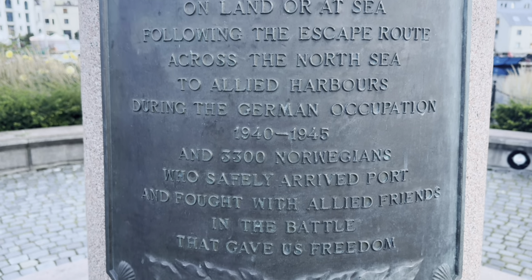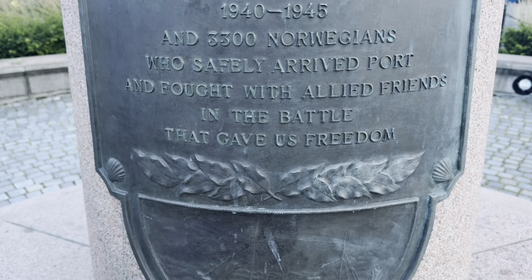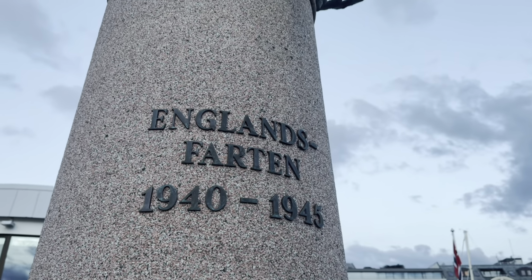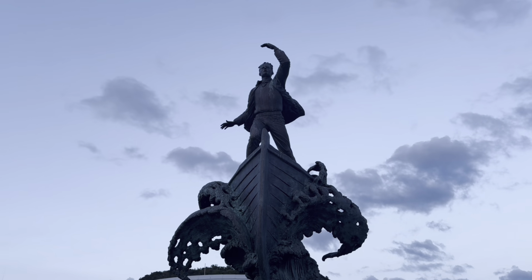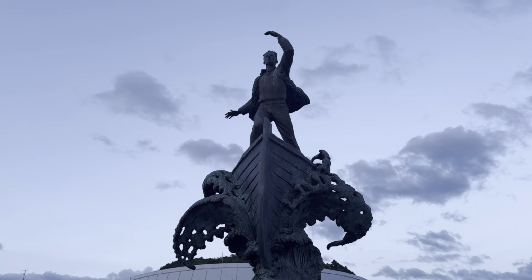Thousands of British and Norwegian soldiers made the crossing from Alesund to the Shetland Isles, Orkney and other Scottish ports. It played a significant role in keeping Norway connected with the Allies, and the route and those who didn't make the crossing are poignantly recognised here.